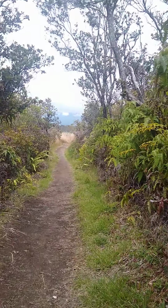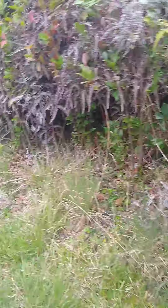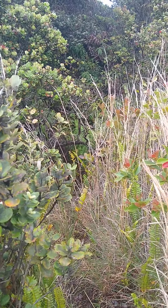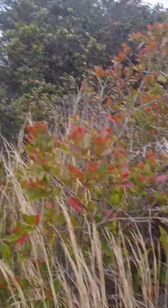Whoa, look at that. There's the ocean directly. Well, no, never mind. Not the ocean. It's the sky. But it looks like the ocean. And then, just keep walking. Another steam vent over there in the bushes. You can sort of see it.